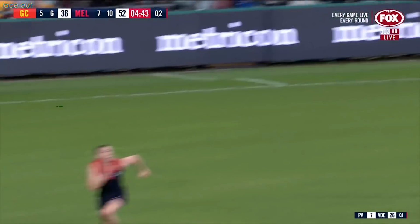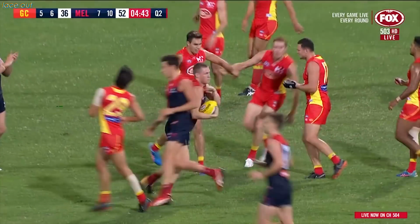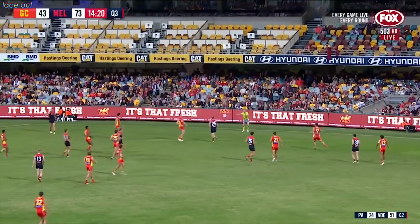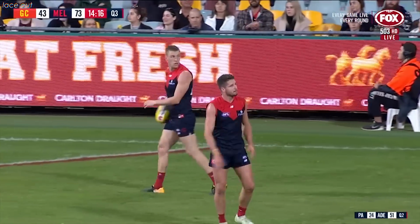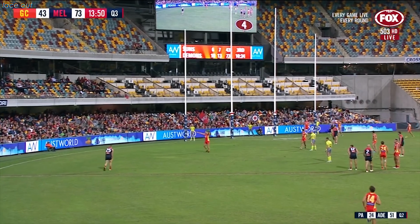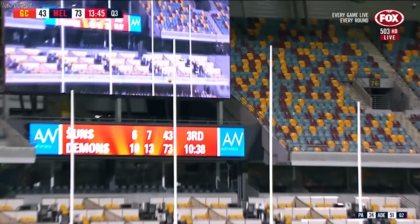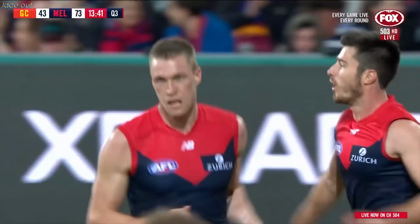Fantastic athletes. He just gets, was that Leslie on him there? Yeah. Just gets lost, expecting Thompson to come across. Oh, Tyson. And send it in the pocket. Big pocket of space opening up for Tom McDonald to run into. And Stephen May, that was a conversation. That was the touch in the second quarter from Stephen May. So Tom McDonald from the pocket. He slots it through. He's got a handful. 5 goals for Tom McDonald.